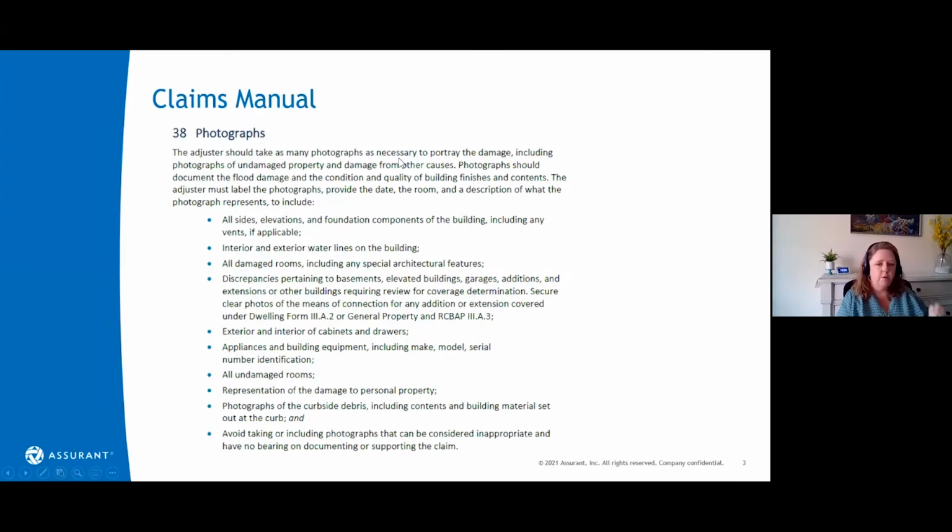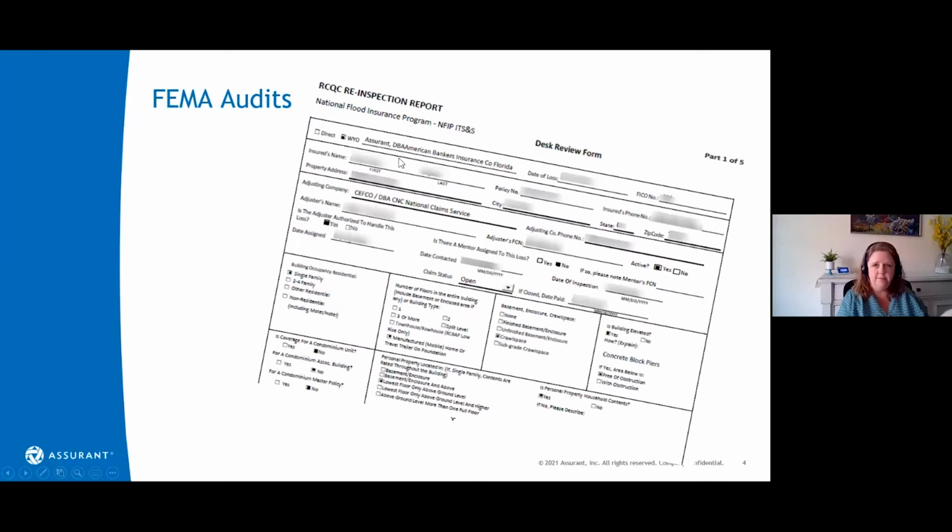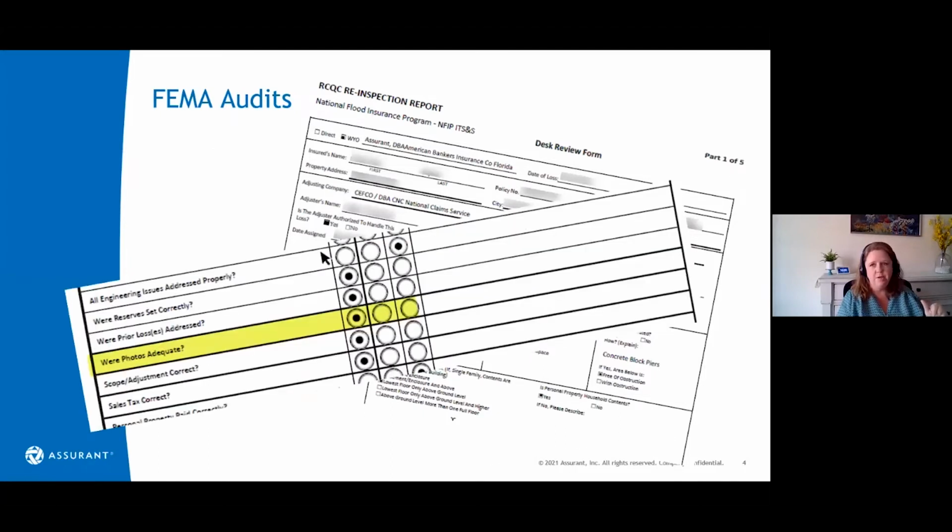Photos are so important, not just to us, but to FEMA. This is the RCQC audit form. And on the form, there's a specific question about photos. And this gets audited on every file. Were the photos adequate? Yes, no, or not applicable. Maybe it was closed without an inspection.